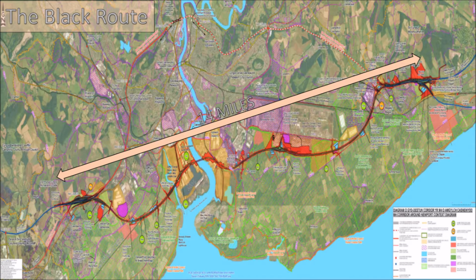This road will make it easier and safer for people to access homes and workplaces, as well as delivering a more efficient and sustainable transport network to support and encourage long-term prosperity within the region. This is showing the plan of the Black Route.